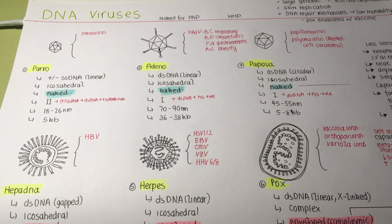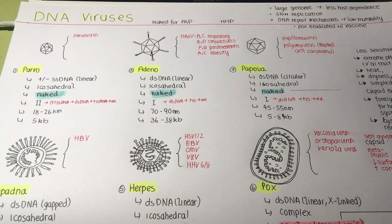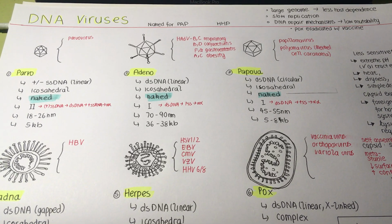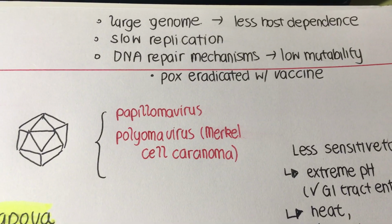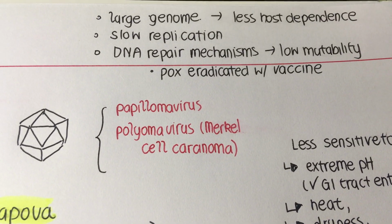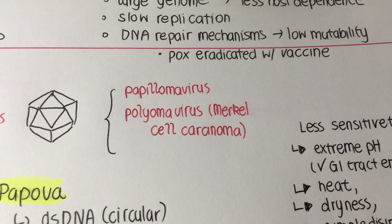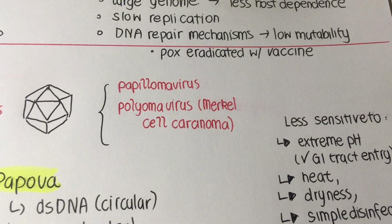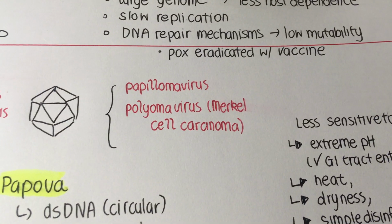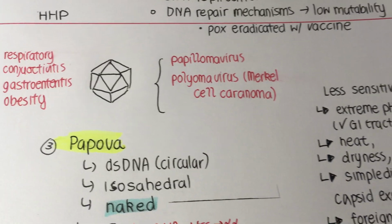Hi everyone, today we'll be talking about DNA viruses. Generally speaking, DNA viruses have a large genome, which means that there is less host dependence. They have slow replication, and the DNA repair mechanisms are also more, so there is lower chance of mutability. This explains why we have been able to eradicate DNA viruses such as the pox virus with vaccines.